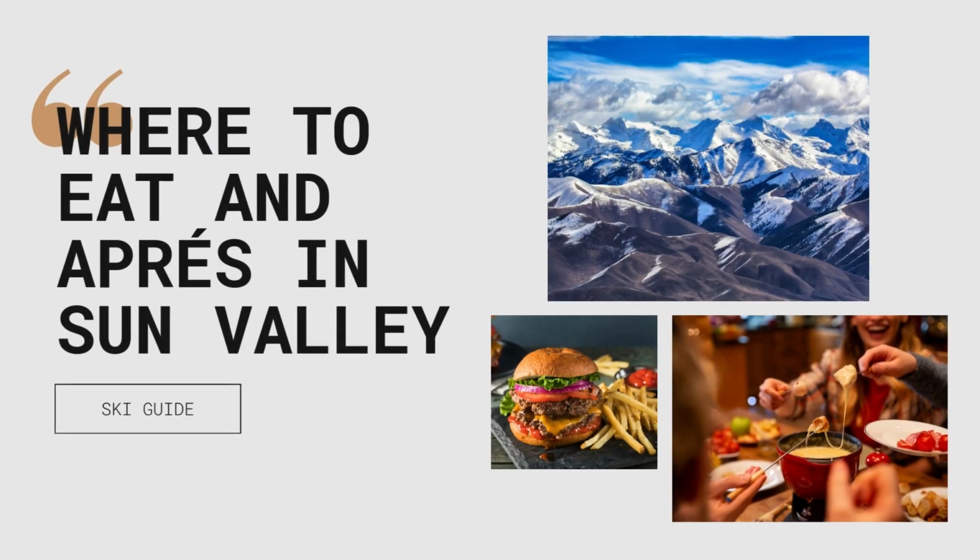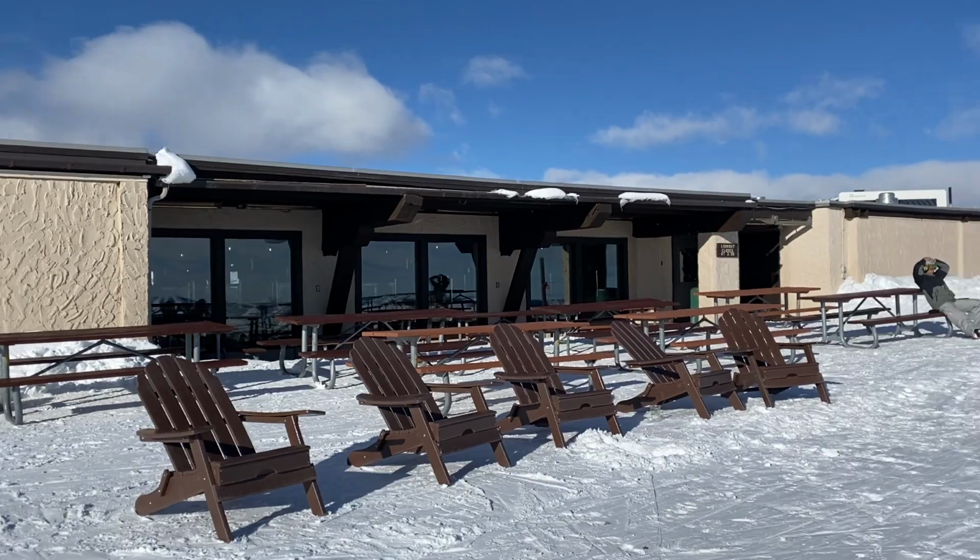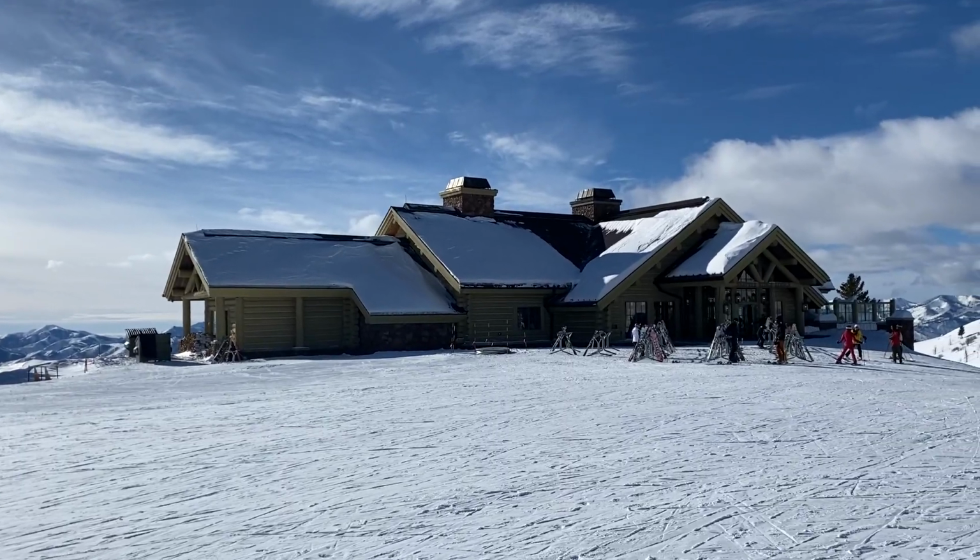Okay, let's talk the top après after a long day on the slopes. Sun Valley, being a very bougie destination in general, has plenty of great food to enjoy after a day on the slopes. So first things first, if you don't already know this, Bald Mountain has three amazing lodges throughout the mountain that have amazing food and drinks where you can enjoy a snack, get a drink, during your day on the slopes.